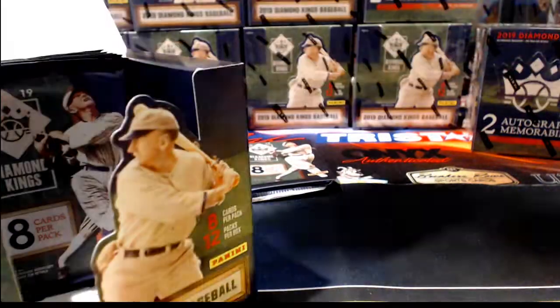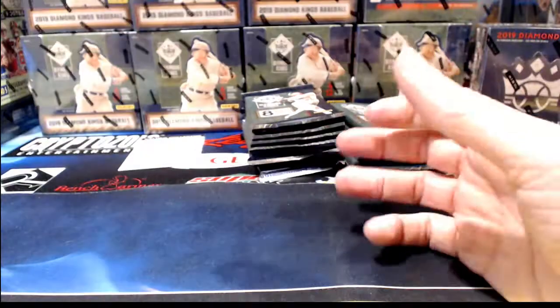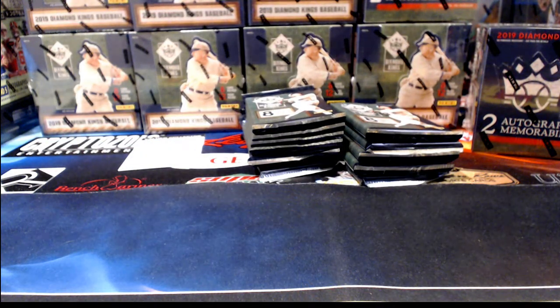Kirk, what did you decide to do with your Carson Wentz? Did you put it up on eBay, or are you selling it privately, or what did you decide to do with it? Such a nice card.